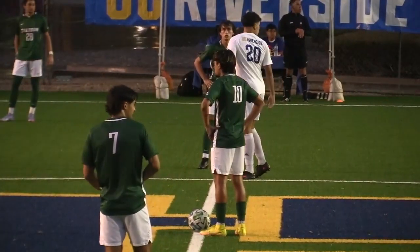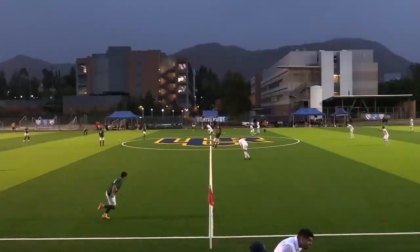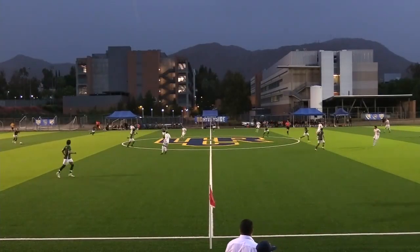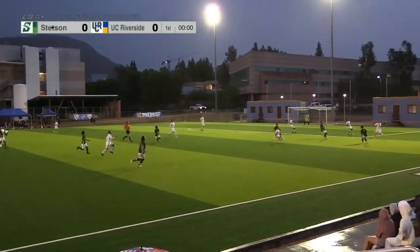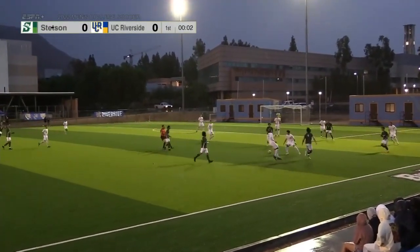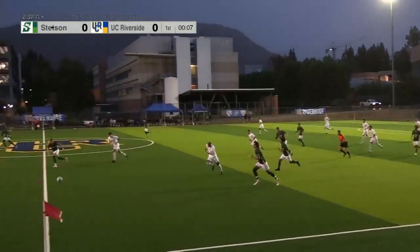It's been hot for about 2 or 3 weeks now. We've been in the heat wave, and now we've got rain coming in. Hasn't cooled things off too much as we're underway here in Riverside. Poked away.